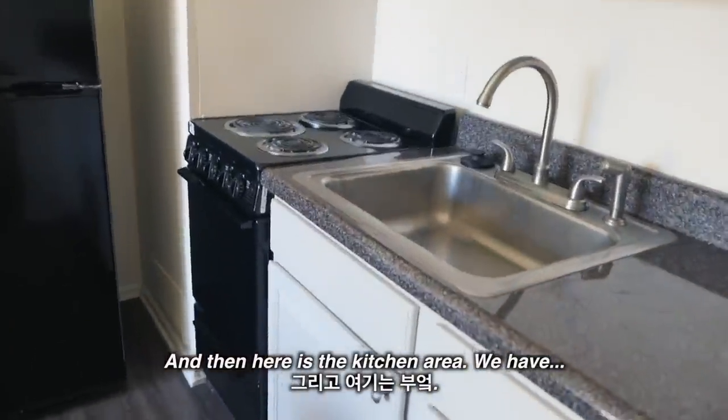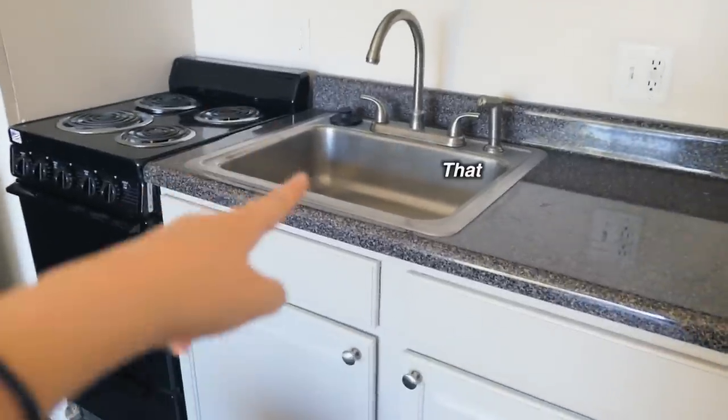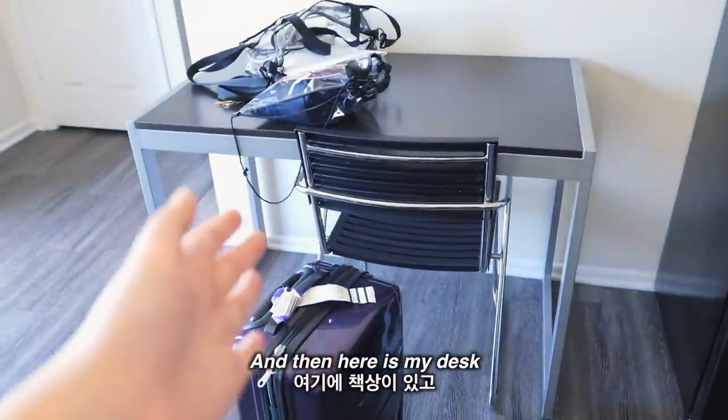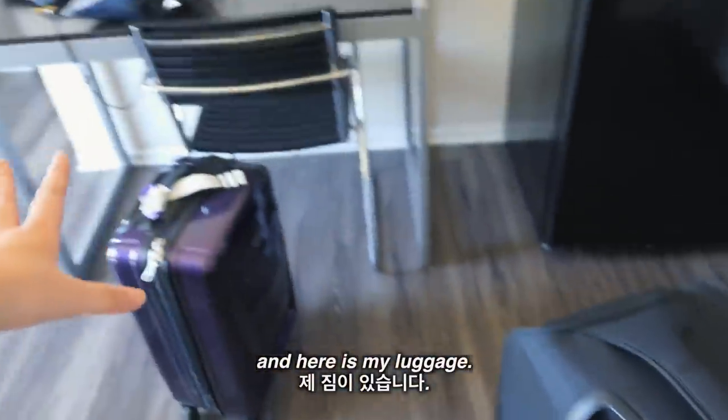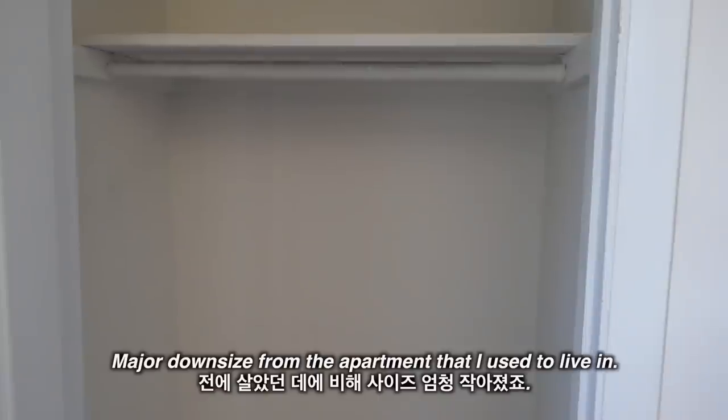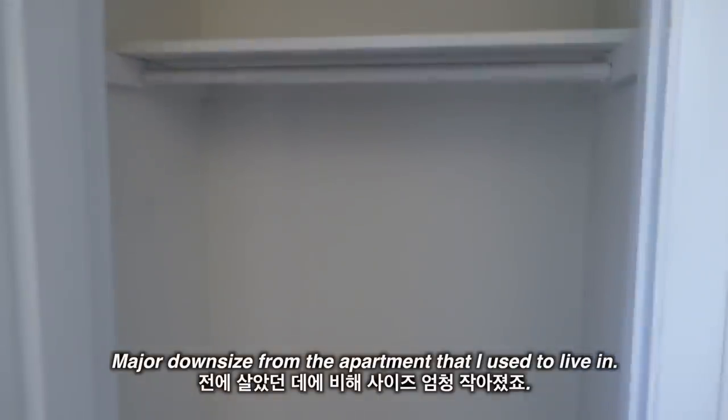And then here is the kitchen area. We have that. And then here's my desk. And here's my luggage. And then here, my closet. Major downsides from the apartment that I used to live in.